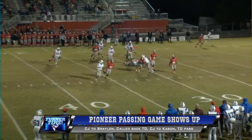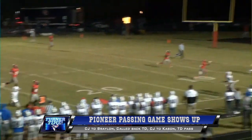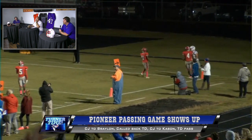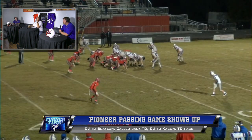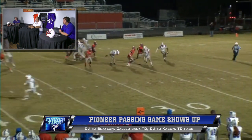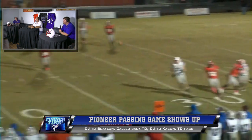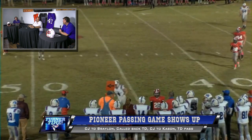Predictable on their standpoint. They know where they are. We don't necessarily, but they did a good job. Yeah, absolutely. I thought it was nice to see the passing game get some chunk plays again, and when you needed them, because there's a good chance you're going to have to be able to make some plays in the air. Oh, yeah, we've got to.